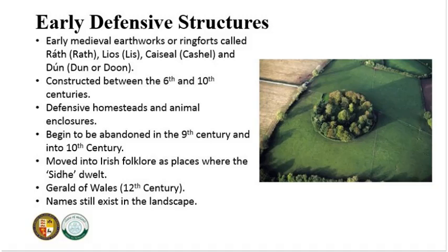In Ireland, there are up to 40,000. That's 40,000. It's a very large number that have been identified across the island of Ireland. That's probably one every 2 square kilometres. So really a huge number.